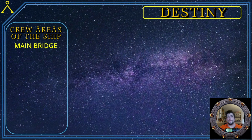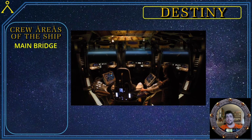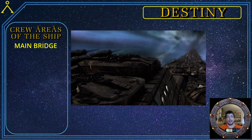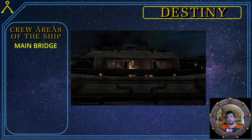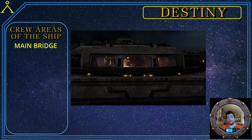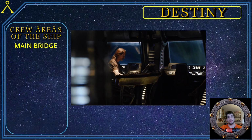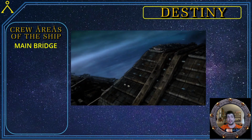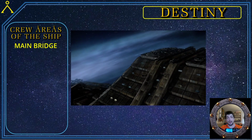So let's start with the bridge. The bridge of Destiny is located on the top of the ship. It extends up from the main ship, allowing for views of space. It also retracts in combat to protect itself. The bridge can only be accessed with the master key code, and once acquired, the ship can be fully controlled from the bridge, even allowing the ability to override the autopilot AI.